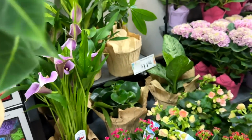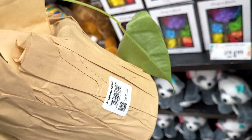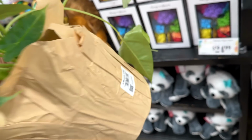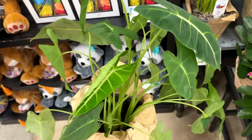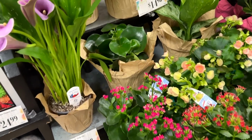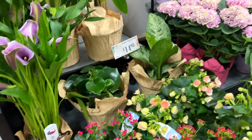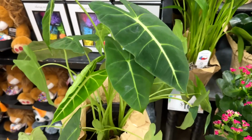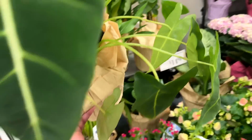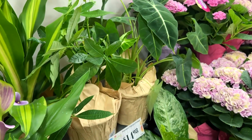This is only 15 bucks. Alocasia Frederick. I think I might try with this one, you guys. I mean, how can you say no? Because mine has been putting out some green one, the variegated peperomia, so I can just propagate from that. But this one's really, really nice. It's probably gonna get spider mites, so maybe not. It's just an impulse buy, but that's a really, really good price.